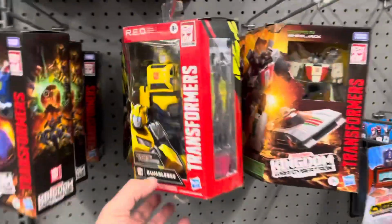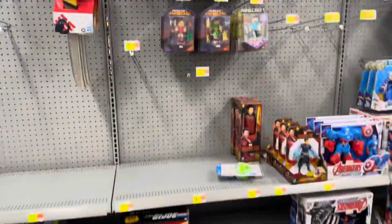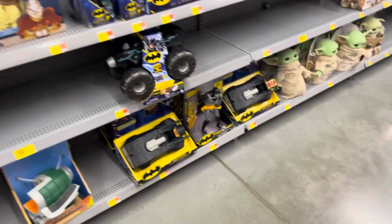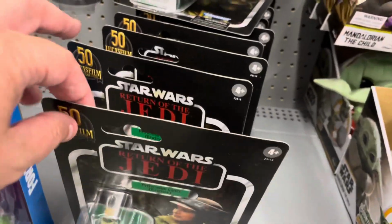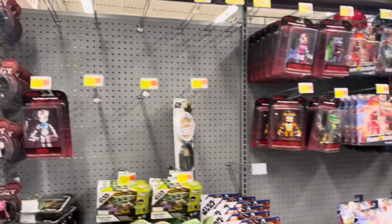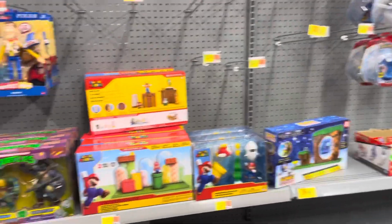This is a Walmart. And I don't know what to make of these red figures. Some of them look okay, but like the scale on them is completely off. Like Bumblebee is like the same size as the rest of them, which is ridiculous. Nothing too crazy over here. A bunch of the Leias from Endor. Those have been sitting there literally for weeks at this point. So when you guys see those in other clips or other videos, you'll know it's the same Target.